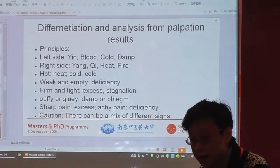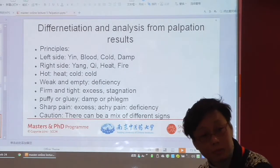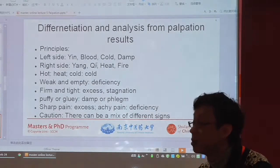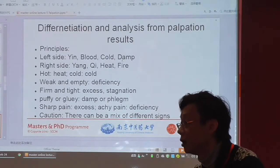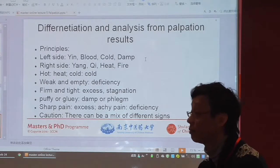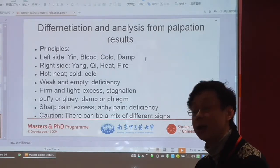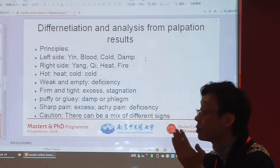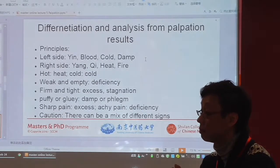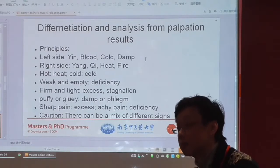The right side indicates yang and qi, the heat and fire. Remember yesterday I mentioned a coughing lady? Palpating Lung 5 on the right side was sharper than the left side, so I concluded that was lung heat. If it were lung yin, the left Lung 5 would be sensitive. So I concluded that's lung heat. Would you conclude the same?